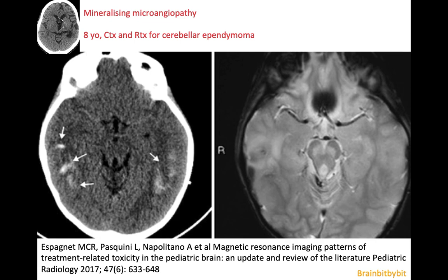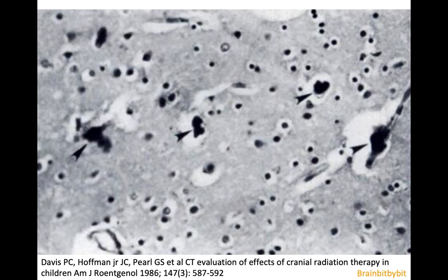Mineralising microangiopathy occurs when there is fibroid necrosis in the small blood vessels, and this leads to calcium depositions, especially at the corticomedullary junction, as you can see here, and in the lentiform nucleus, as we saw in the previous slide. And on histology, this is a very old image from 1986, but it still remains the same. You can see the small vessels, and with the arrowheads the calcifications are pointed out.